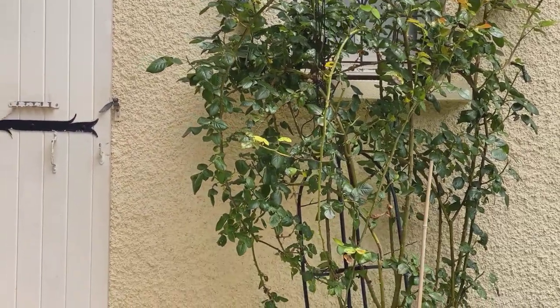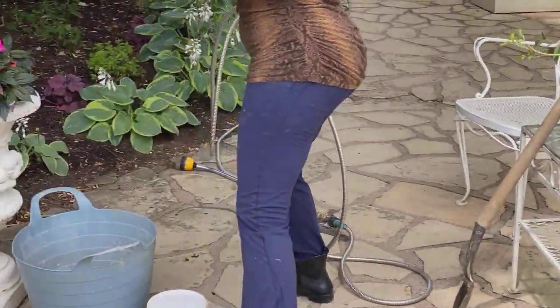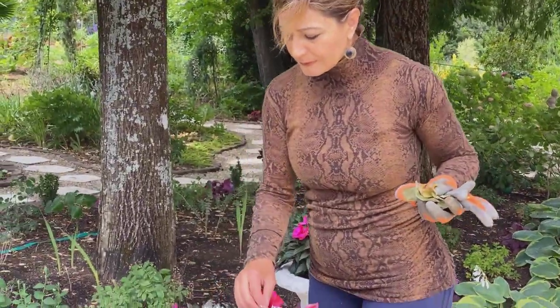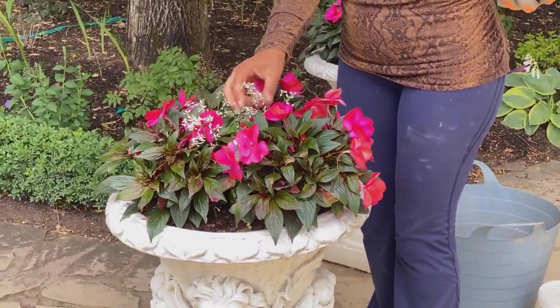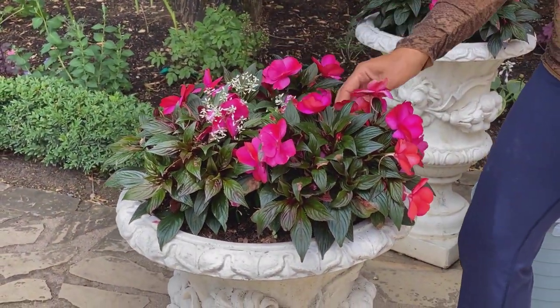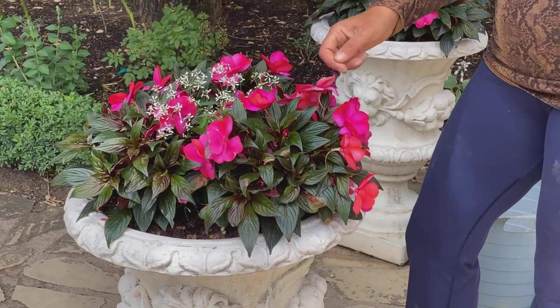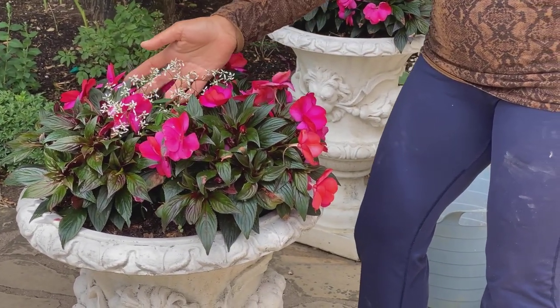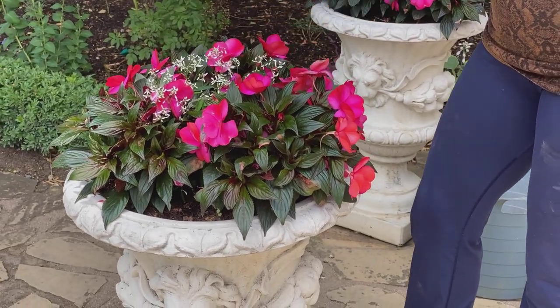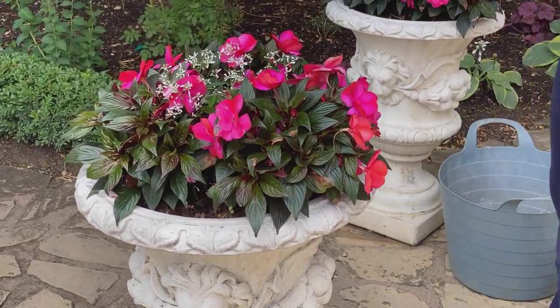And the containers are doing good. I got this hose out because I'm going to start working here in just a little bit. You know how I planted this euphorbia here, if you guys have been following, in these containers that we did in my couple of videos before. And it's doing really good. It's holding on its own. I think it gets more sunshine here than here.